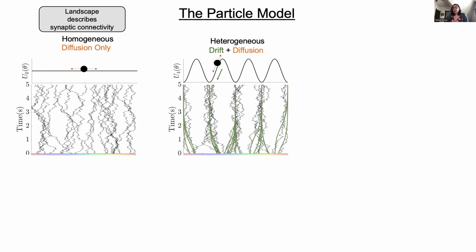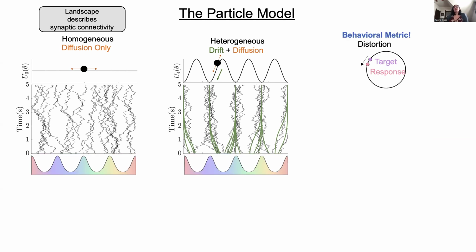We can ask, okay, if we do have these heterogeneous environments, is there a benefit to those biases? Now we have a way to actually compare this. And the way that we're going to compare this is to use a behavioral metric. So what is our behavioral metric? Well, we're just going to use what we call distortion. So pretty much just error. How far is your response to the actual original color? So here we just had our target, we have our response. What's that error difference?